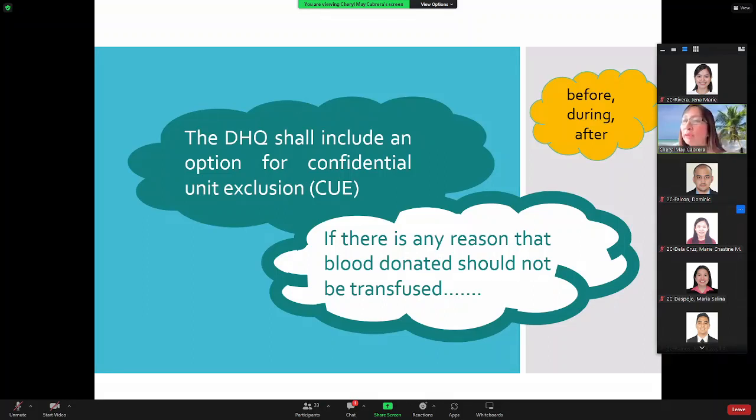So the interviewer must instruct the donor that if he or she remembers there is a risk that his blood is not suitable for transfusion, then he or she must use the Q part of the DHQ to inform the blood bank.